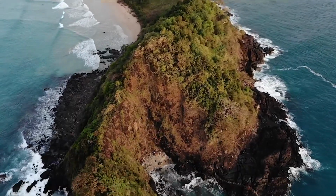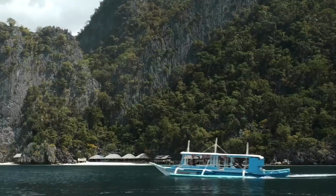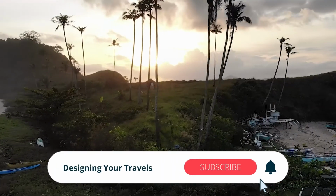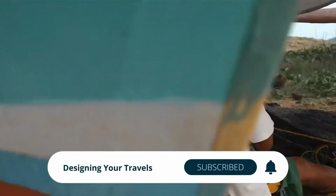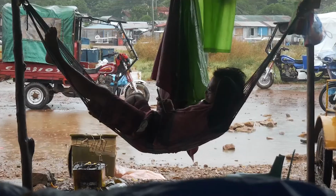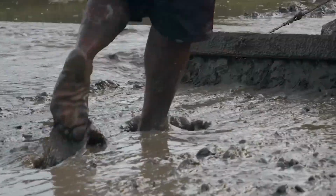This place is so uniquely beautiful, it could easily be the background in the next James Bond movie. Welcome to Designing Your Travels. Today we're going to take you through the beautiful island of Palawan in the Philippines, a destination filled with beaches, caves, rivers, history, and pearls, and so much more. So sit back, relax, and enjoy while we guide you through Palawan Island.